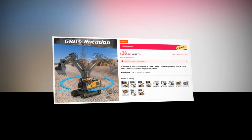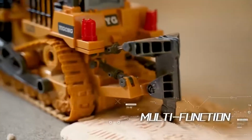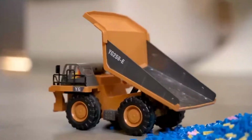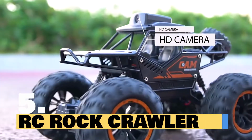This RC car has a 4.5 rating and 300 plus unit sales on AliExpress, so we recommend this RC car to you. Get your hands on the RC Excavator 1/20 scale today and let the adventure begin. Don't miss out on the ultimate remote control experience. Introducing the ultimate off-road companion, the RC Rock Crawler.